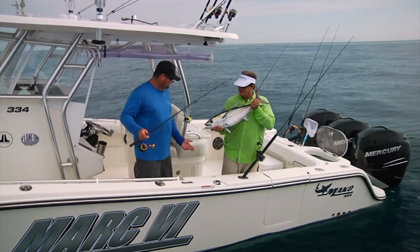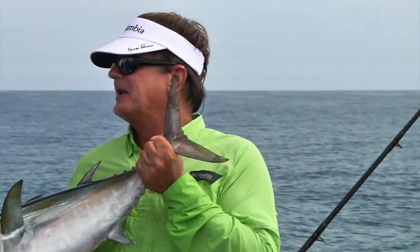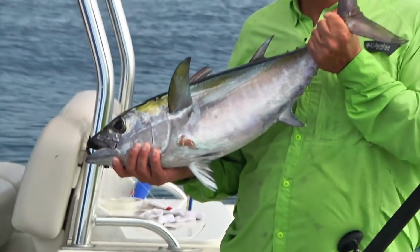We switched over to try to catch some kingfish, and naturally we catch our blackfin tuna. Really? And right when I put a wire leader on too, I switch over. Look at that. That's a beautiful fish. It goes to show you, if they're hungry, they're gonna eat. Absolutely. That's upper teens. It's a great fish.